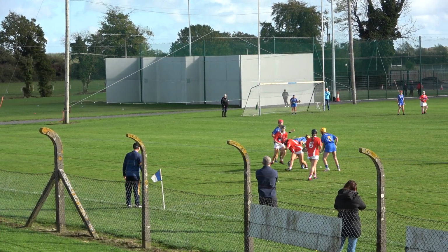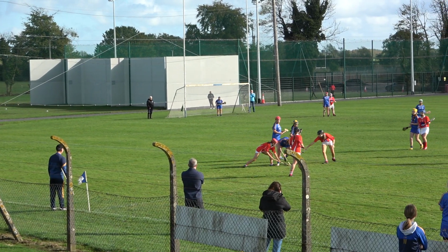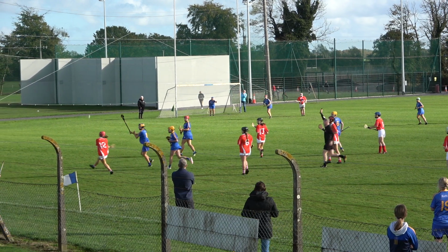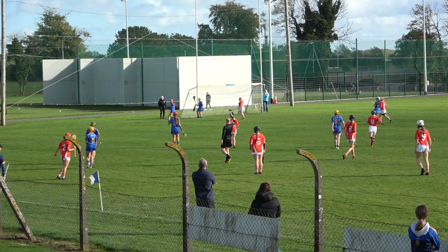Roisin's still on the ball. There's a little bit of fumbling going on there. Nobody can claim responsibility, but Trim Garrett steps in. She's fouled. She has a free. And it's number 12 for Trim, who's Anna Foley, but Anna's fouled.